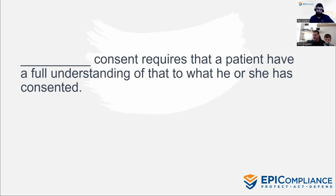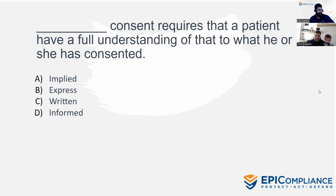Yeah. Awesome. So today's trivia question, guys: blank consent requires that a patient have a full understanding of that to what he or she has consented. And the choices are A, implied, B, express, C, written, or D, informed.